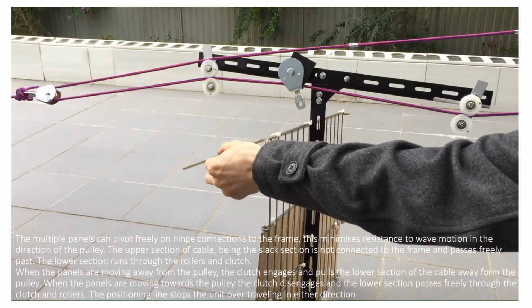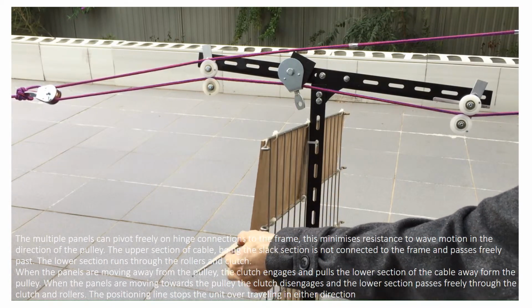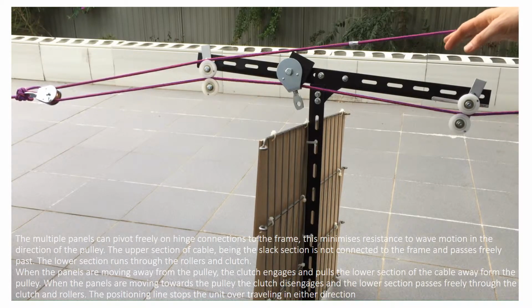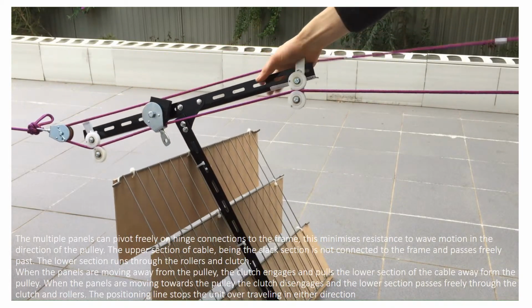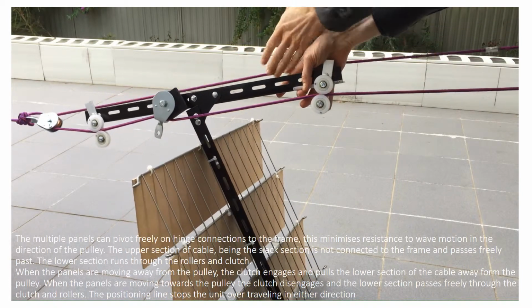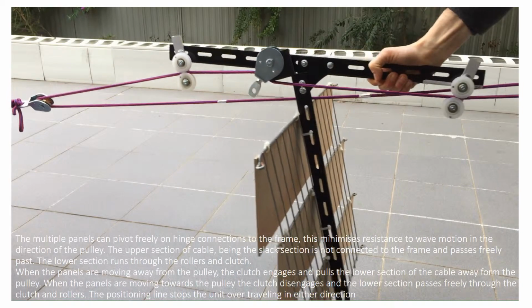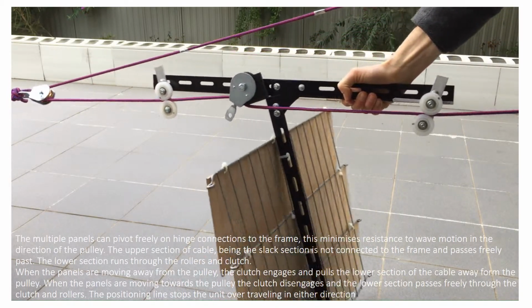The multiple panels can pivot freely on hinge connections to the frame. This minimizes resistance to wave motion in the direction of the pulley. The upper section of cable, being the slack section, is not connected to the frame and passes freely past. The lower section runs through the rollers and the clutch.